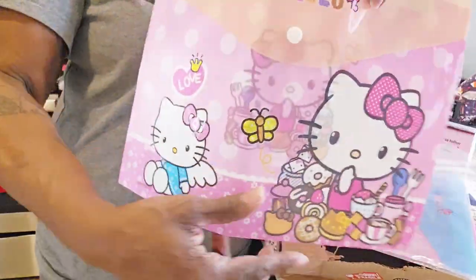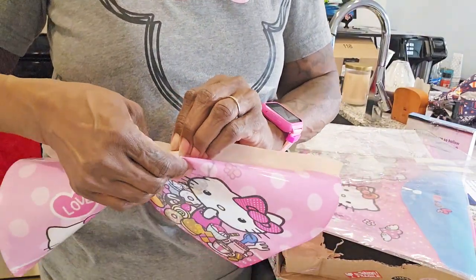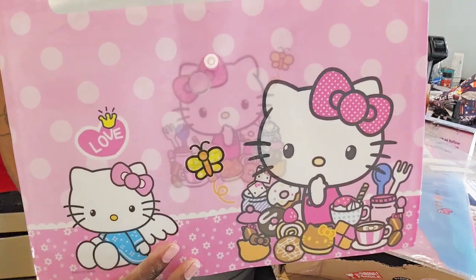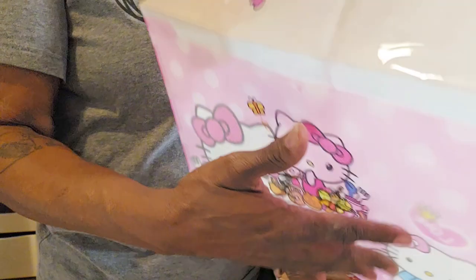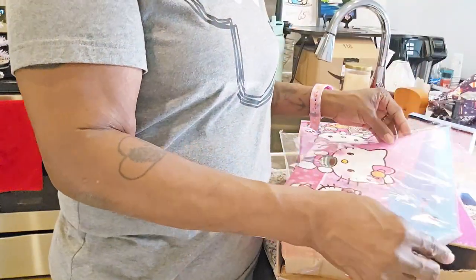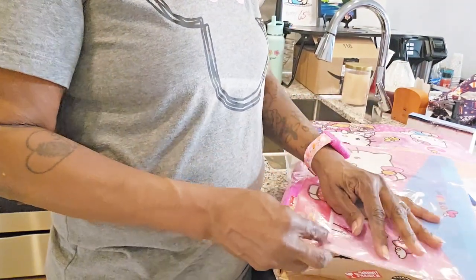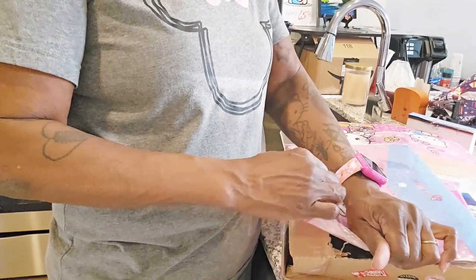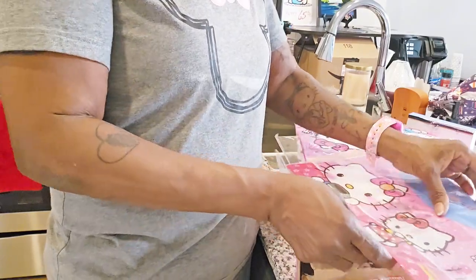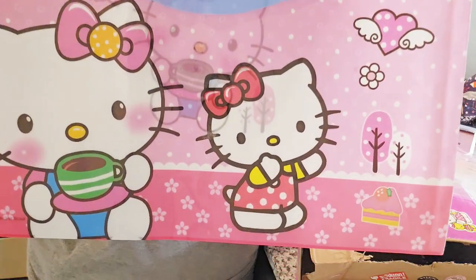Oh, how cute. So it's an envelope. Please don't break it. Ah, thank God. I'm so goofy. Look at that. Not one. You can be happy with one. Oh my God. Oh. Look.